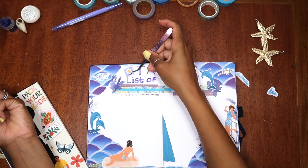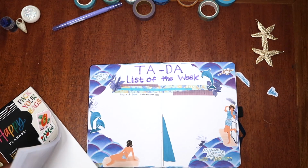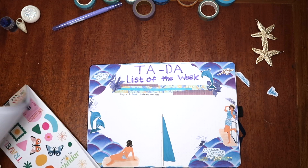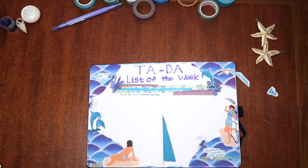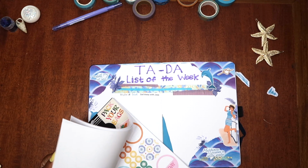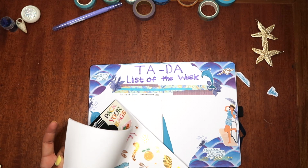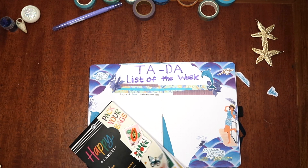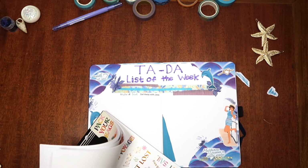Actually, it looks like it's too big. It's a little too big. All right, so scratch that. But for now, I'm not going to worry about it because I don't want to get hung up on the little things. Leave it be, and then once everything is filled out, I'll go back and see how I can fill it up some more with stickers.